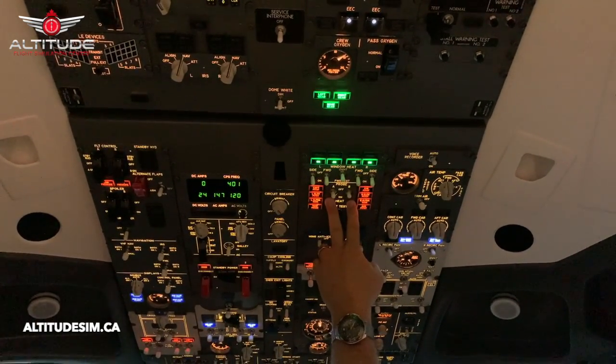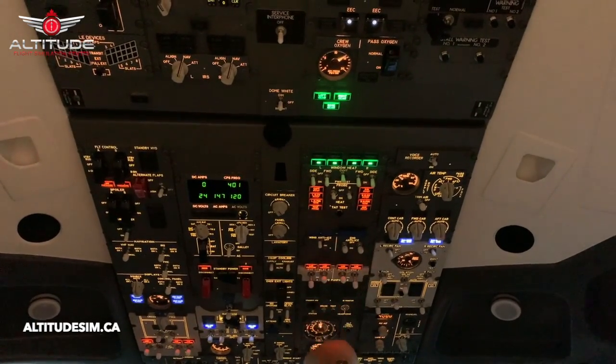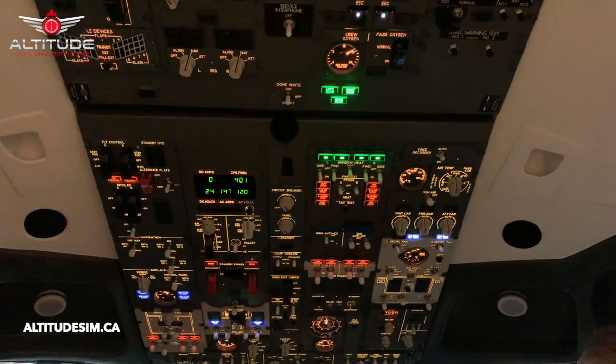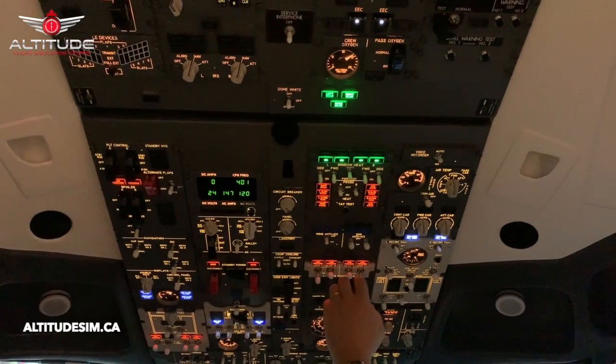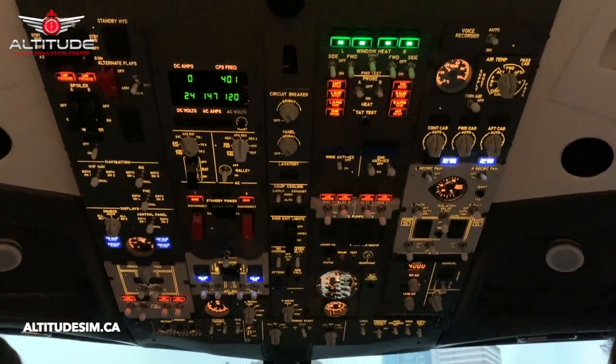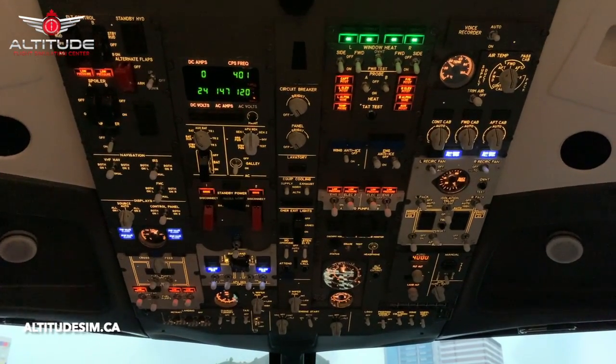We'll leave probe heat the way it is. We'll end up getting to that in the before start area. And again, every company's different. Engine anti-ice, we don't need any. It's pretty nice out, isn't it? Plus 15 degrees, a few clouds in the area, we're all right.